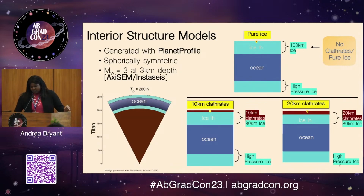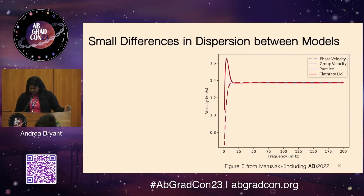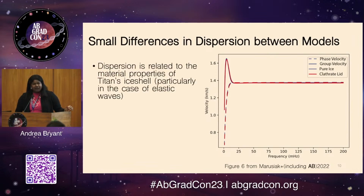We simulated a magnitude 3 quake, and the data that we'll be looking at come from a 3-kilometer source depth, so 3 kilometers deep within the ice. This study was led by Angela Maruziak, who is now a professor at the University of Arizona. We actually saw some small differences in dispersion between two of the models in particular that we were looking at in that paper: the 10-kilometer clathrate lid and the pure water ice shell.